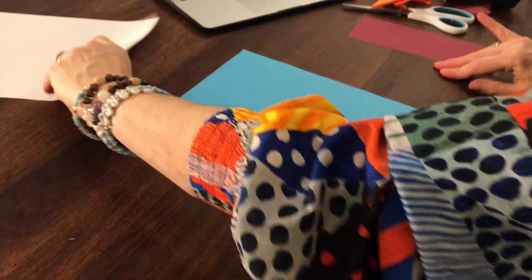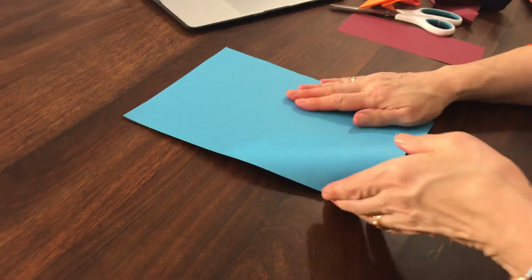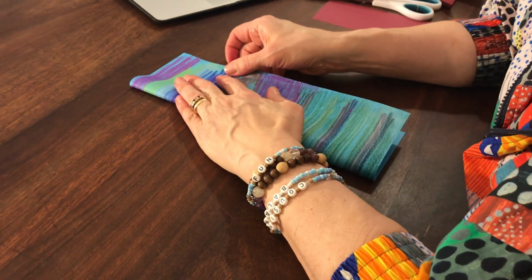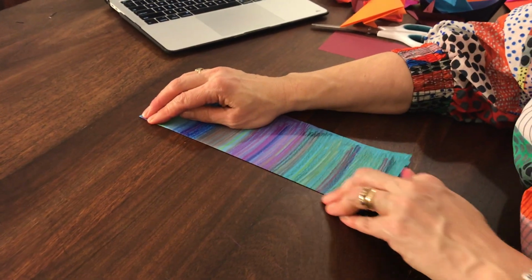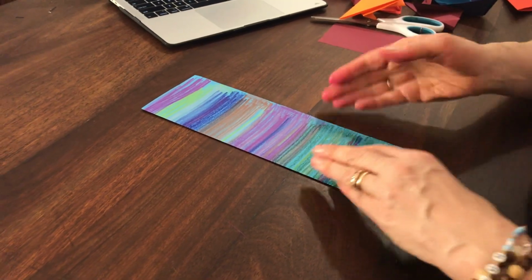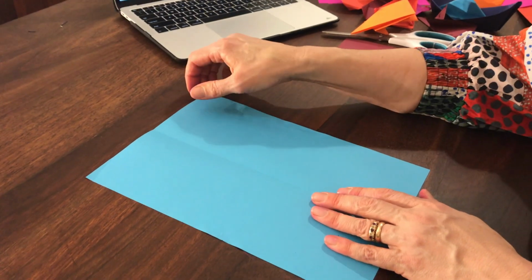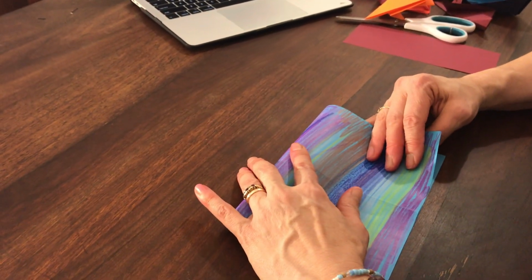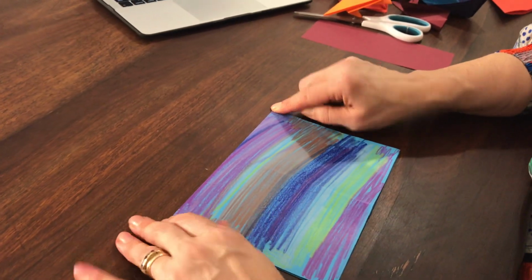Clear the decks. All right, we have our rectangle. We go in half long ways. Now, remember what I said about taking your time. And slide that baby down. So I've got in half that way. Then you open it up and you go half this way. Often with origami, it's the preparation of lines that you need. Okay?